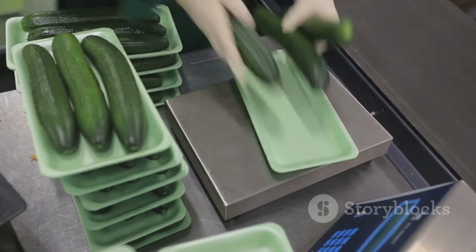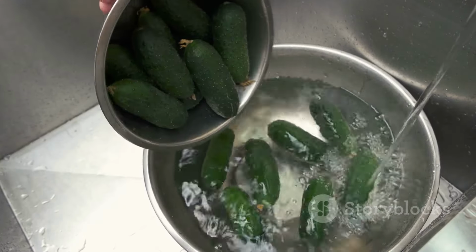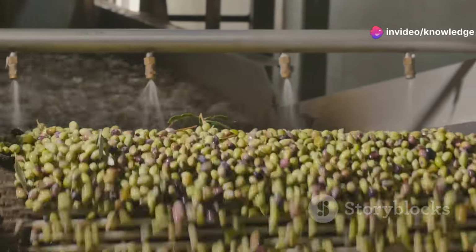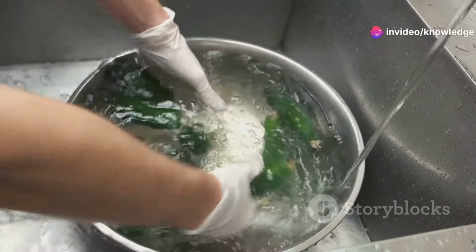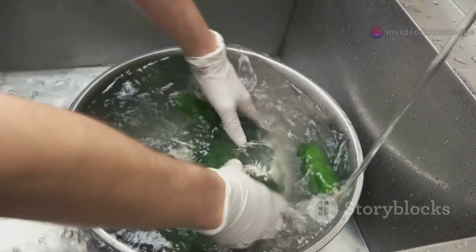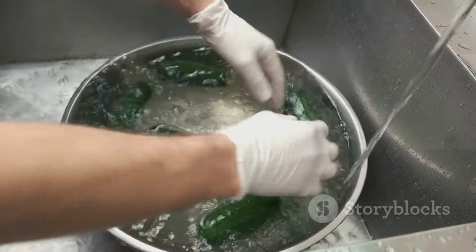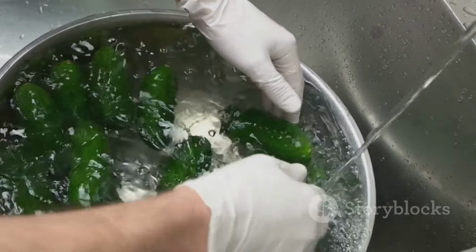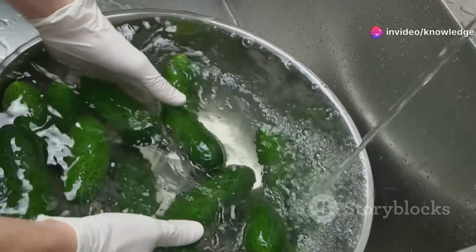The first step is a thorough cleaning. Cucumbers tumble through a series of washes and rinses. Rotating brushes gently scrub away dirt and debris. Water jets spray from every angle, ensuring no trace of the field remains. The water runs clear, a sign of the cucumber's cleanliness. The cucumbers emerge sparkling clean, ready for the next stage.